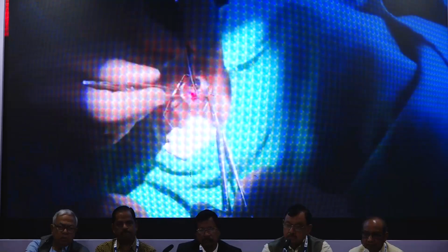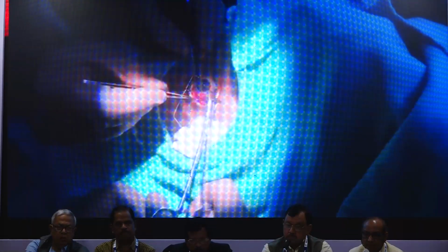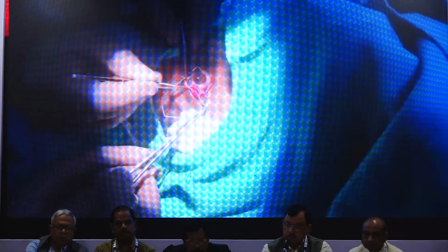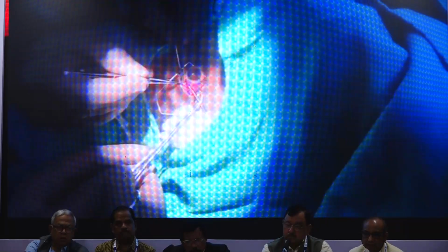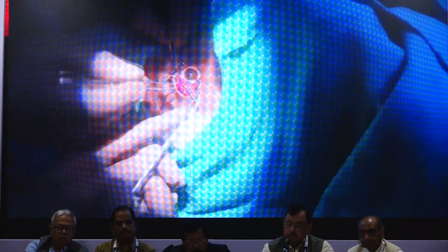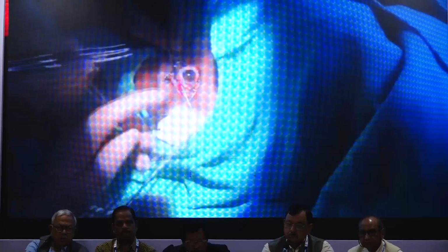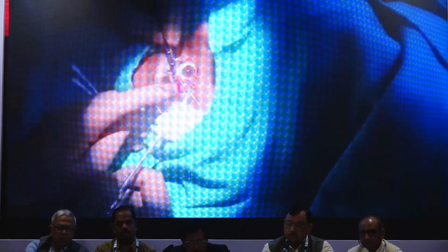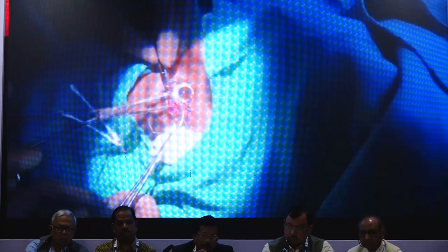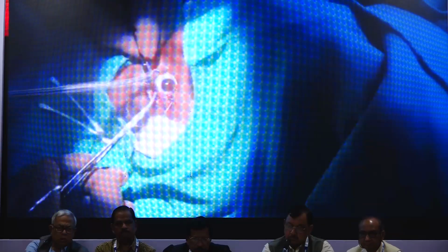It is apparent now, so we tried to clear the conjunctiva around it. Now we can clearly see that end, and I just rotated it so that it becomes more obvious, and then we placed another artery forceps just at that angle. You can see that the end is now coming out, and with another artery forceps and slight rotating movement, it was removed.